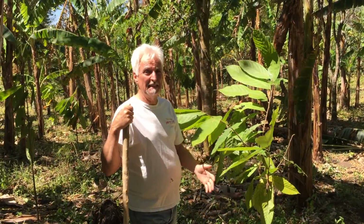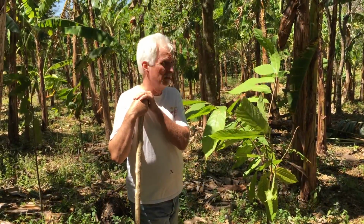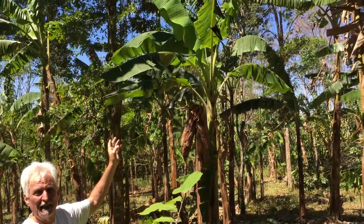This is the windy season here. We're blessed by not having the winds of Volcan and Boquete, but there are some winds. And you can see that the platanos behind me are sort of shredded, the leaves. That's an effective wind.